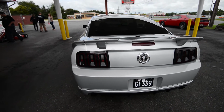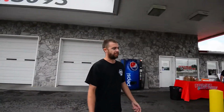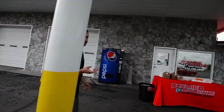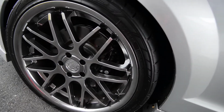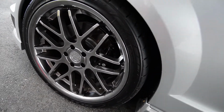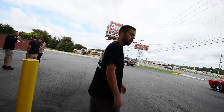It's a 2009 45th anniversary V6 Mustang that I put a lot of money into. It's got GT500 Brembo front brakes on it. It's lowered on H&R race springs. It's got a 3-inch cowl induction hood. It's got your basic bolt-ons: intake, exhaust, long tube headers. You got long tube headers on here? Mm-hmm. Now, how many horses did that give you?